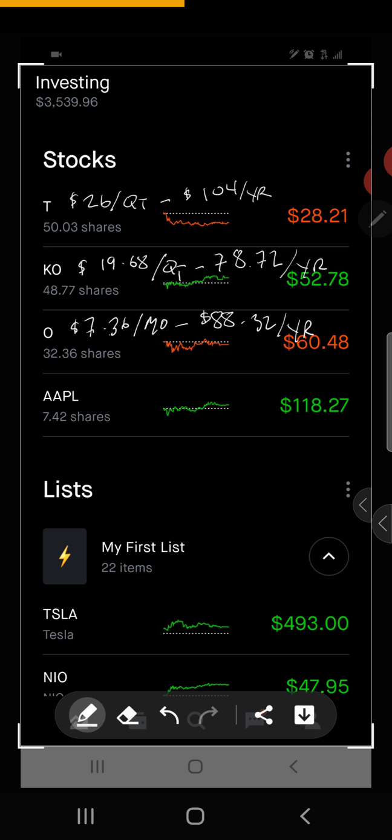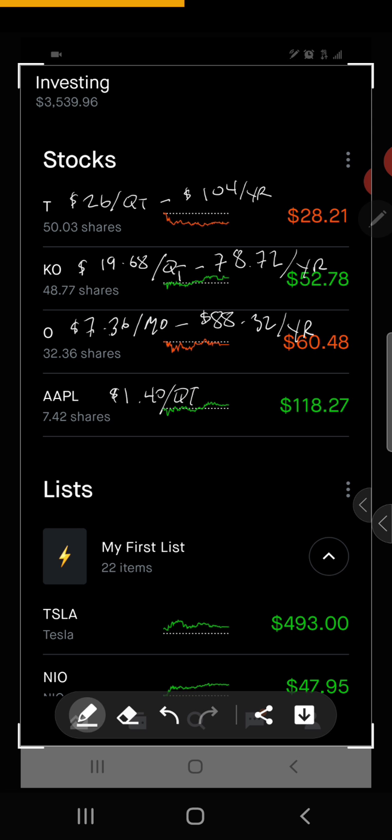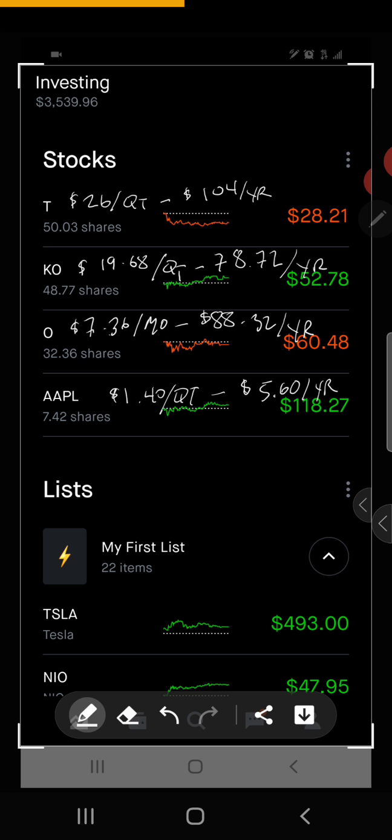Now from Apple, for these 7 shares, I get $1.40. And that's every quarter as well. So that's every 3 months. So for this, I get at the end of the year $5.60 per year. Now, Apple does have a very low dividend, but my main focus is growth here. I do care about the dividend, but I care a lot about growth too because Apple is just a huge potential growth stock, as well as Tesla and stuff like that.